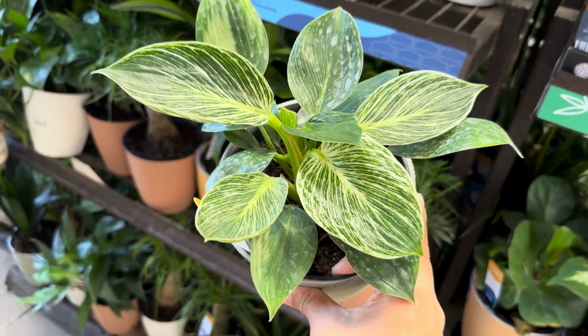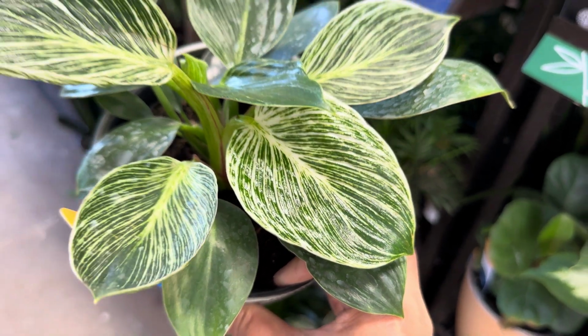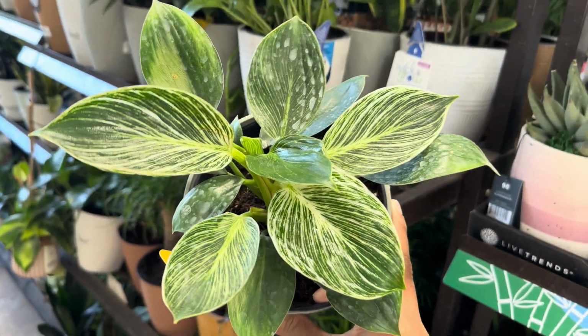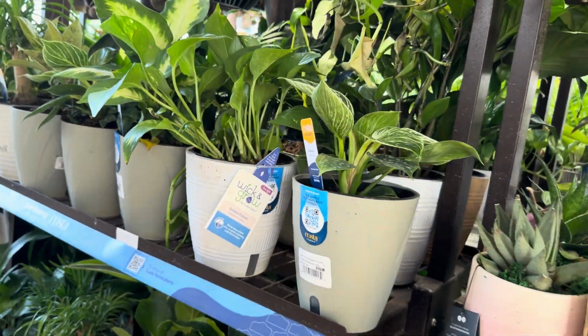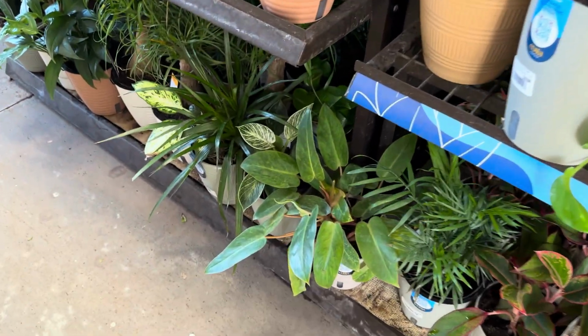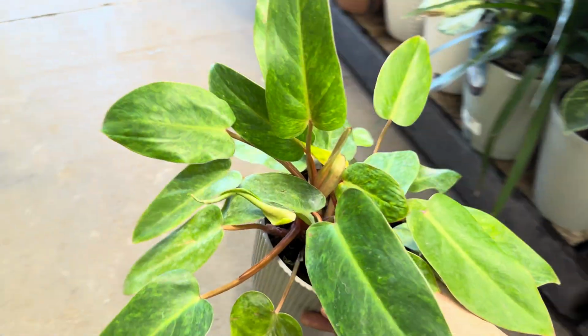And you can just see right here with Costa Farms, I would recommend Costa Farms as a nursery that provides to big box stores, because they have very cost-effective plant pricing. I mean, the Philodendron Birkin right there, $15.98. That's another one that's easy to care for. It's in a self-watering planter. It's commonly found. And then you'll see right over here, we've got a Philodendron Painted Lady.